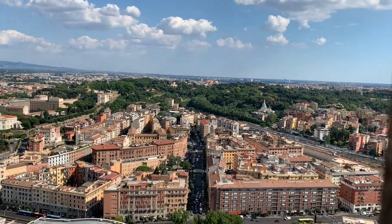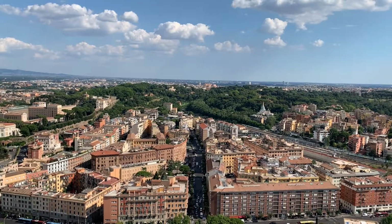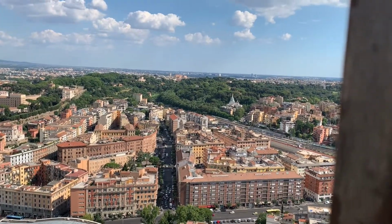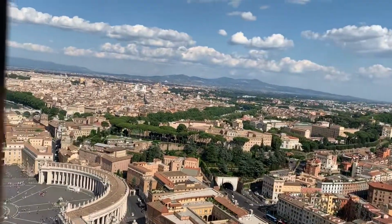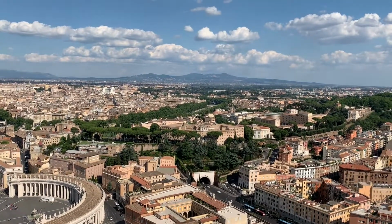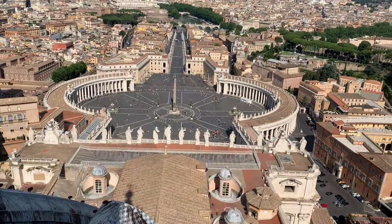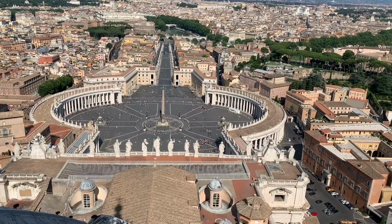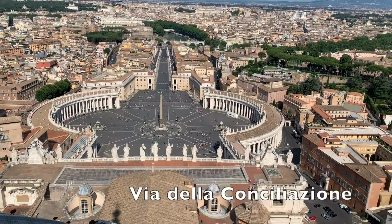There are some taller buildings that way. I don't know what part of town that is. Not super tall, but I guess you'd call them skyscrapers. I'm not familiar with what's over there. I see the Tiber down there. And of course, you see St. Peter's Square and that avenue that runs out to the east.